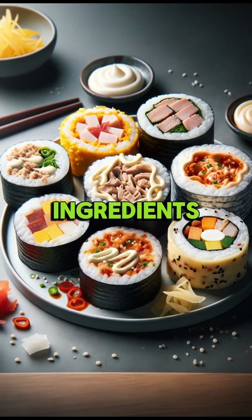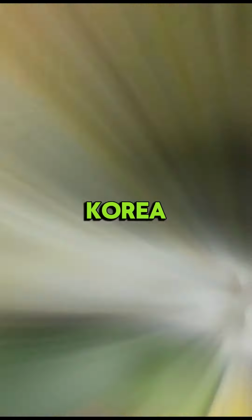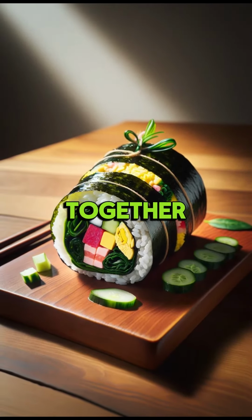Its main ingredients include rice, pickled radish, ham, eggs, and fresh vegetables. In Korea, gimbap is usually eaten during various events and picnics. Each ingredient goes well together and offers a unique taste and nutrition.